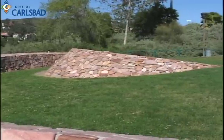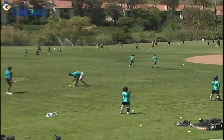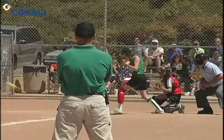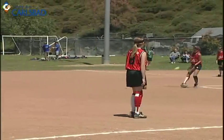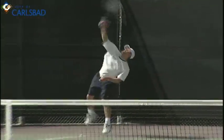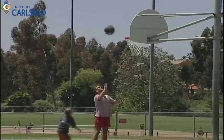What else is here in the traditional sense of the park? Well, Stagecoach is a 28-acre park. It's got three multi-use athletic fields that get its use from youth baseball, adult softball, as well as youth soccer. We've also got a La Costa 35 athletic club that uses the fields on Sundays for flag football and adult softball. We've also got four lighted tennis courts, as well as four half-court lighted basketball courts.